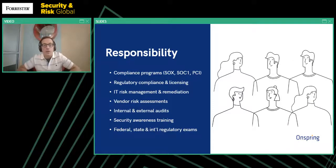So to that end, let's talk a little bit about their responsibilities. You can see on this slide here, it's a very heavy responsibility, and really what we're dealing with is an information security director, a manager, and then 6 other analysts on the team. So a total of 8 people required to bear this heavy responsibility. So you can see everything in there from regulatory compliance and licensing, security awareness, internal and external audit readiness and preparation. So lots of different responsibilities, lots of very important aspects of being able to continue on as an organization. We're being managed by this team.